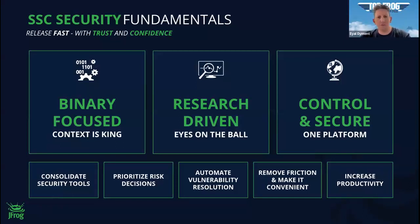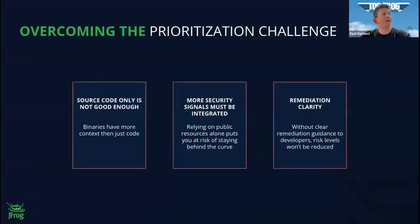Now, let's take one example and deep dive into it a bit and talk about the differentiation when it relates to the JFrog platform. Let's talk about the prioritization challenges and how you can overcome them. As mentioned before, nowadays when you have multiple point solutions, you are being flooded with a lot of vulnerabilities or exposures that you need to handle, and it's unclear how you need to prioritize. So the key aspects that we look at for prioritization here at JFrog are around three main pillars.